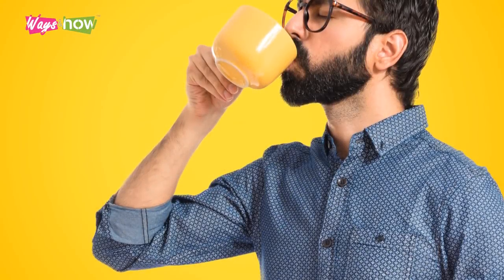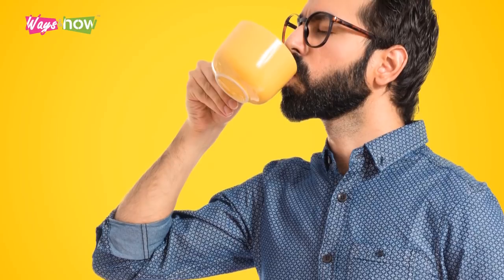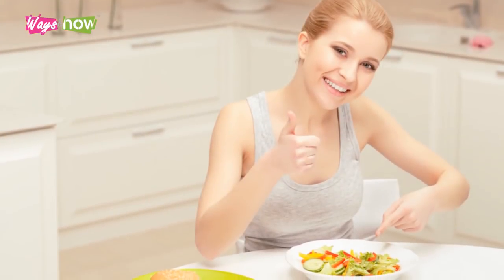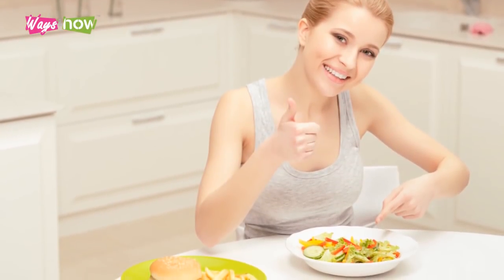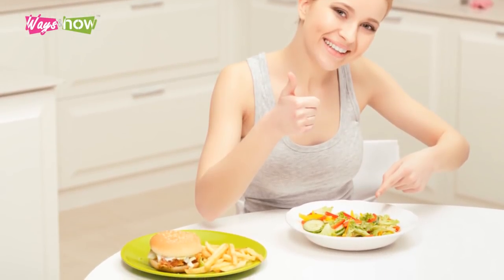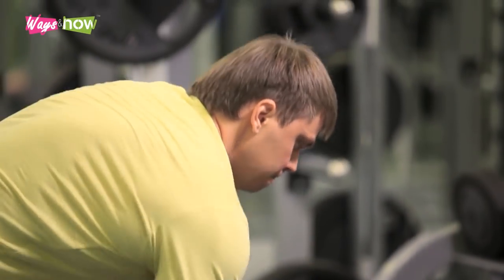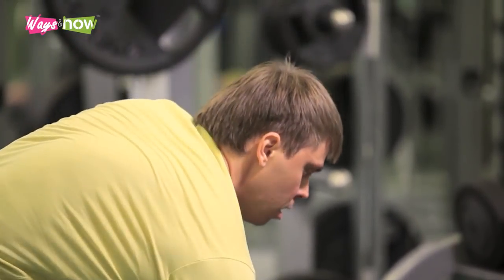However, it is important to keep in mind that drinking these alone wouldn't magically transform your body. If you want to achieve your goal in a faster manner, you must be ready to work for it and make sacrifices by giving up unhealthy foods that you once loved, as well as adding moderate exercises to your weight loss routine.